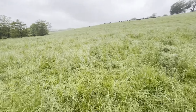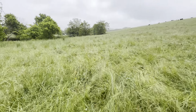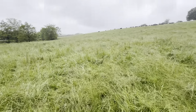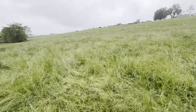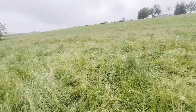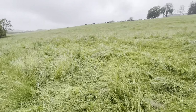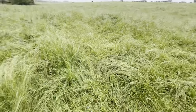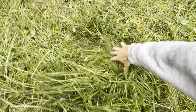I heard someone say if you get your manure pats within a square yard of each other, that your microorganisms, soil microbes, they just reproduce like crazy. And the tighter you have them, the easier it is to accomplish that. And look at all that we're putting back on the ground.